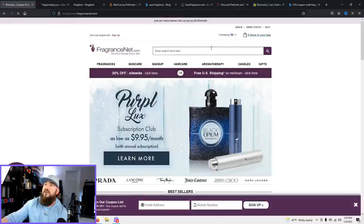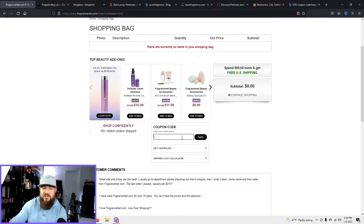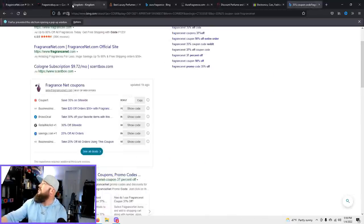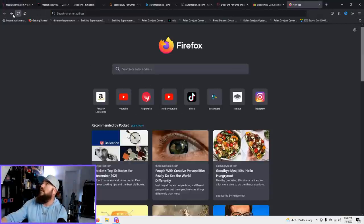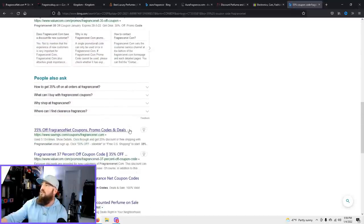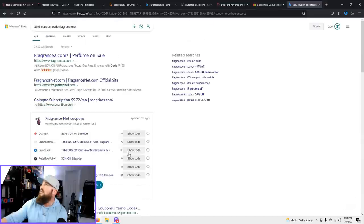What we're going to do here is we're going to go into the cart. We're going to make sure it works because that's an older code that I remember, so I don't know if it's still active, so we may have to keep searching. Yeah, see, it's not a current code, so we do need to go back and look at other places. The best place I find to find these discount codes is usually Retail Me Not.